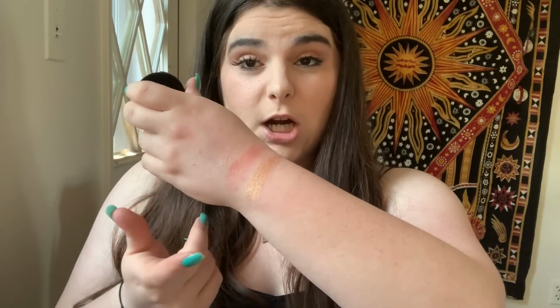The next thing that I have here is a little sample size of her Baked Gelato Swirl Illuminator. This is in the shade Gilded Honey, which is supposed to be her most popular shade as far as I understand. And I absolutely love this color. I know it looks a little bit dark in the swatch, but I go in with a light hand and I make it work. This is so pretty. I love Laura Geller highlighters. Oh my gosh.